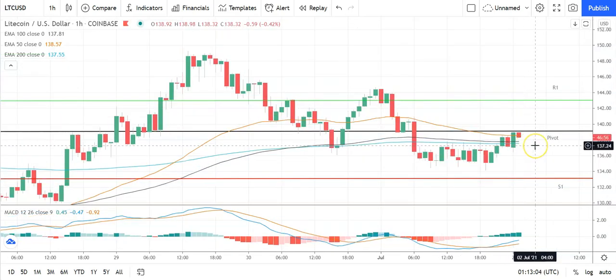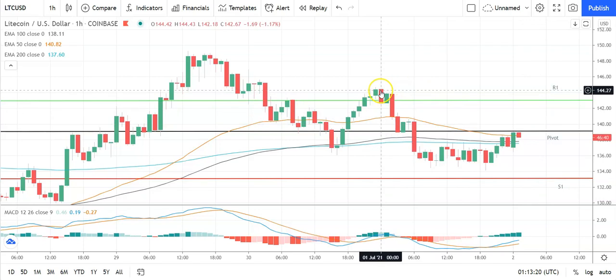Moving across to Litecoin against the US dollar, also positive start. Going to need to see Litecoin move through the pivot at 139 to take a run at the first major resistance level at 143. Going to need to see support from the broader market for Litecoin to break back through to 140s. So barring an extended rally on the day, expect that first major resistance level and yesterday's high at 144.43 to cap any upside.